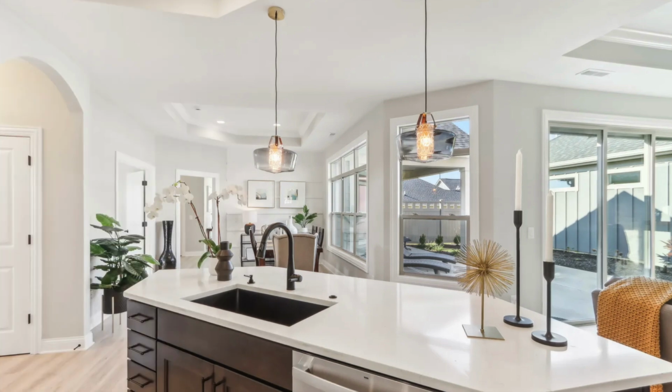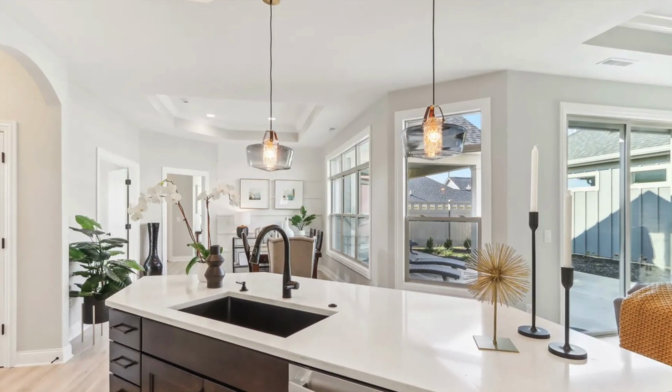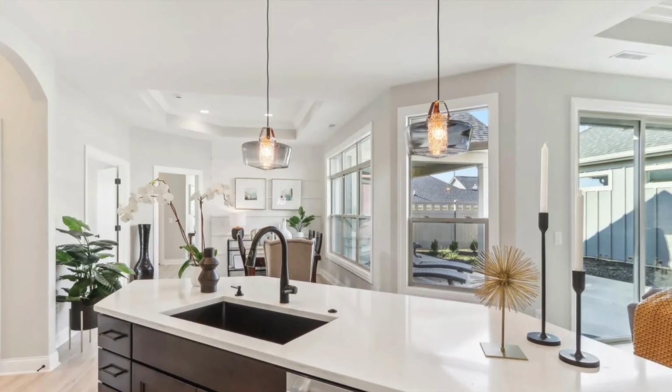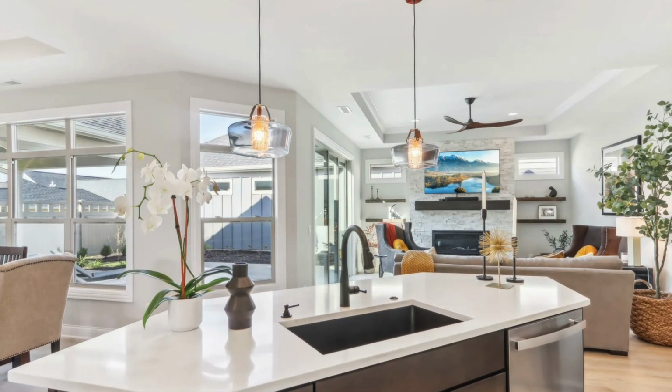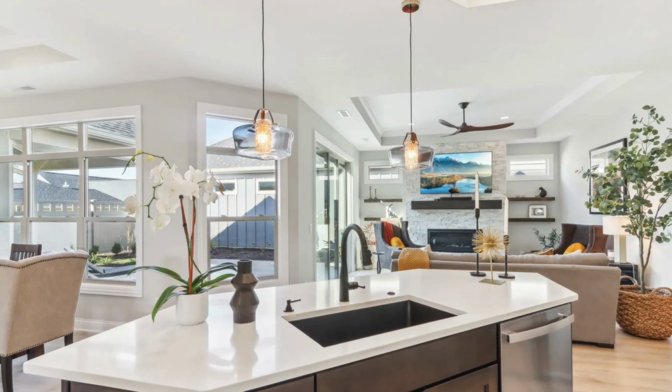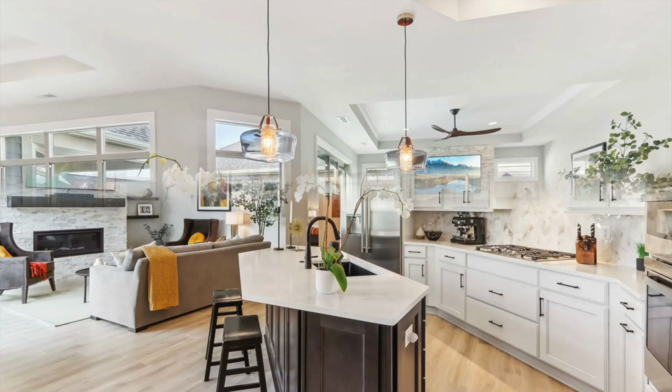You can have a big party there. You can have a Super Bowl party. You could have a holiday party. But then when it's just you and your family, you can cozy up by the fire. So it's really appealing to those different needs and desires, different occasions.